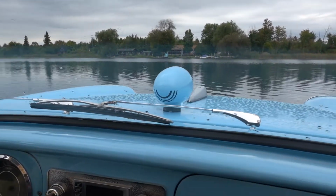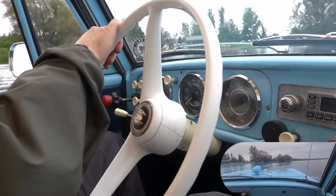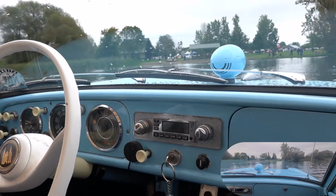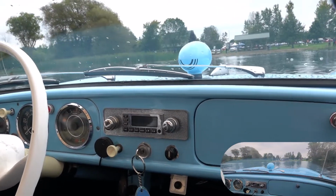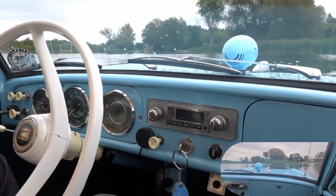It is, yeah. I remember the first time I went in. It wasn't this car, it was another guy's car. One thing I remember feeling about it was that it's so smooth. This is cool. Yeah, it's great.